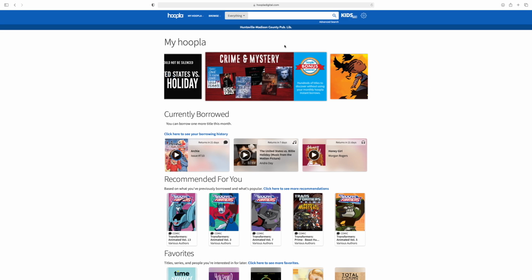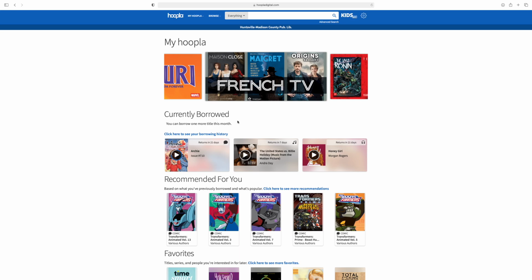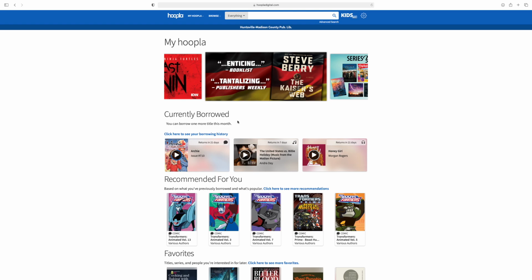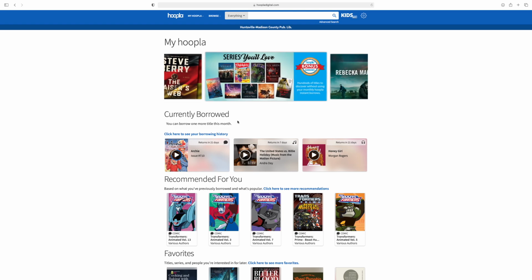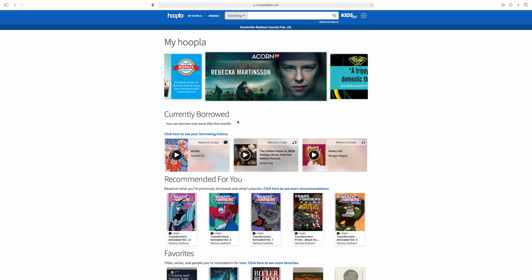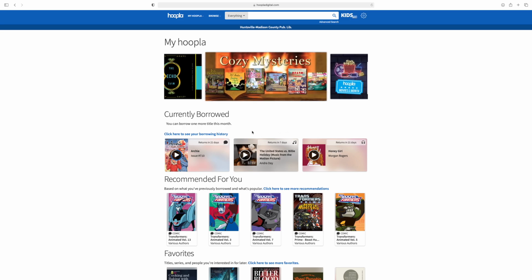I'm already logged in, as I said. So here we've got some customized things that Hoopla has done, based on my borrowing and browsing history. I can see directly from the front page what I already have borrowed. I can get 5 titles per calendar month. So I've already borrowed a few titles already. I have one more that I can borrow. At the first of each month, it rolls over and you get back to 5. And that 5 can be any combination of movies, music, TV shows, books, whatever. I have a variety checked out here.